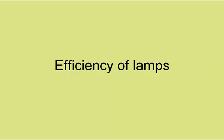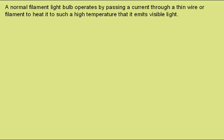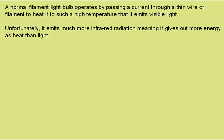Efficiency of lamps. A normal filament light bulb operates by passing a current through a thin wire or filament to heat it to such a high temperature that it emits visible light. Unfortunately, it emits much more infrared radiation than visible light, meaning it's giving out more of its energy as heat than light. And in general, we use lights to see rather than because we're cold. Filament lamps therefore have a very low efficiency.